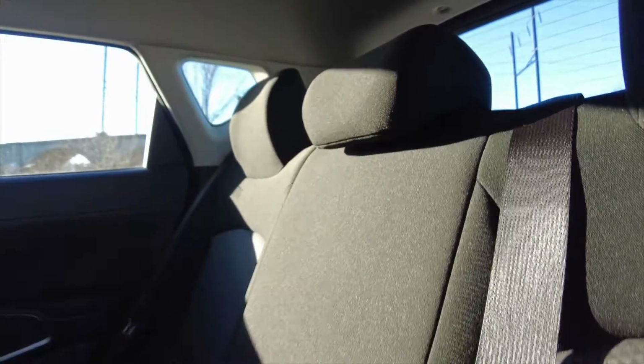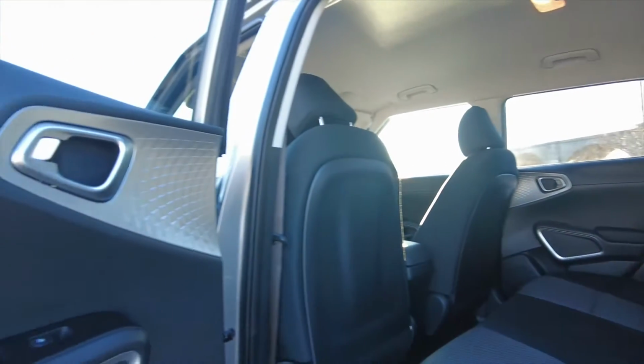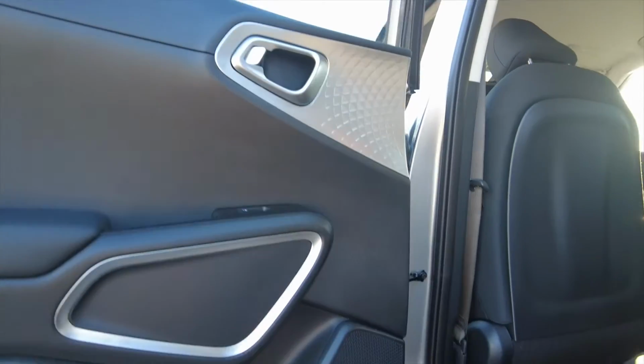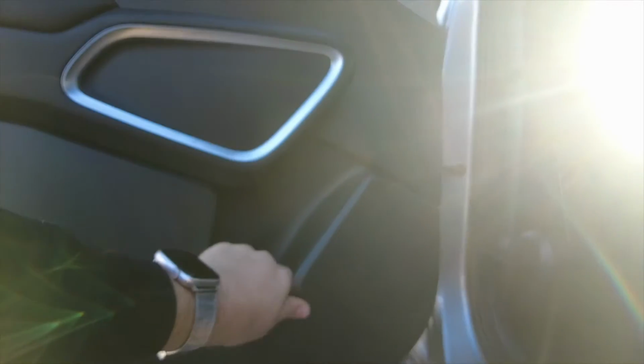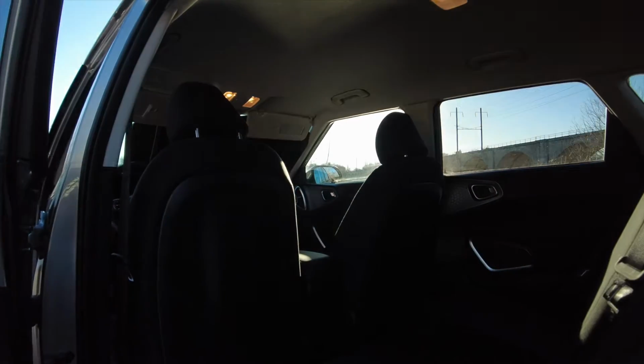There are no cup holders. There is no center part to grab here and yank down for a center cup holder like there is in most cars, but you do again have these nice door inserts in the back, which I love quite a bit. A nice little luxurious touch, if you will. A very small pocket right here to put a cup of water or something like that, but you don't have any vents back here. You don't have any cell phone charging ports either, so a very basic rear seat.